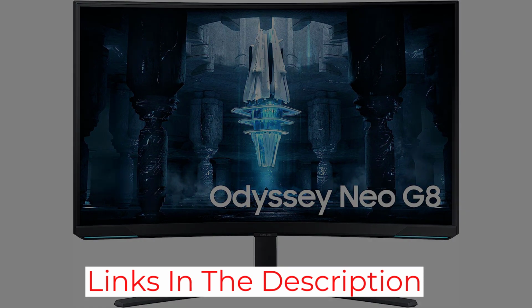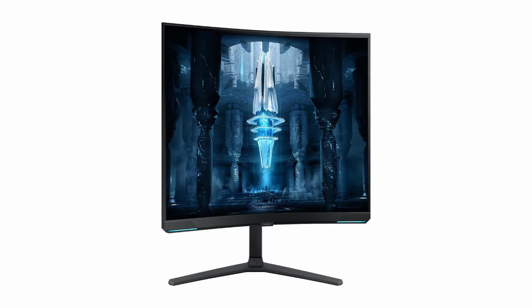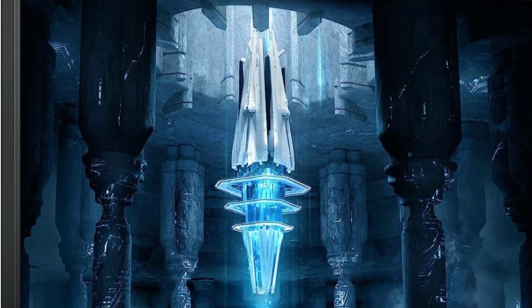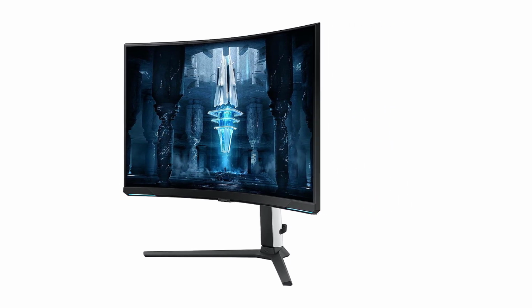If you want to use it for gaming, it has an incredibly fast 240Hz refresh rate, making it ideal for competitive PC gaming. If you don't need the high refresh rate, consider the Samsung Odyssey Neo G7s32BG75, which has a lower 165Hz refresh rate and tends to cost less with similar overall performance.